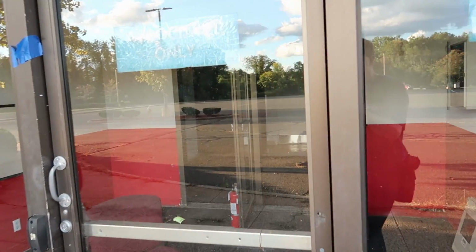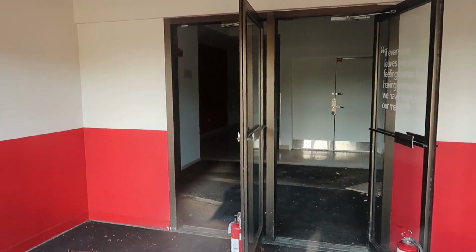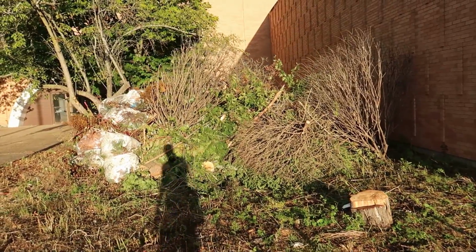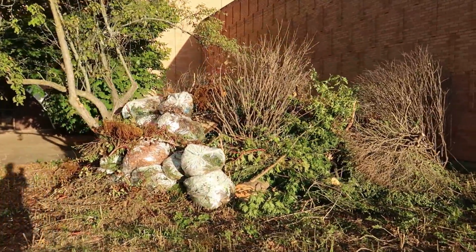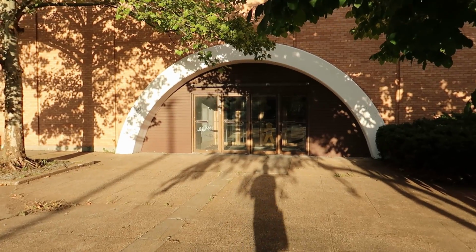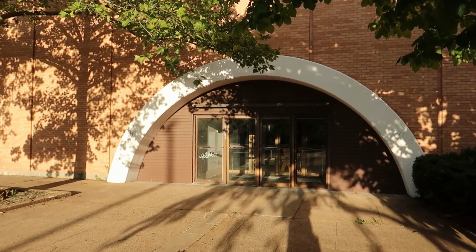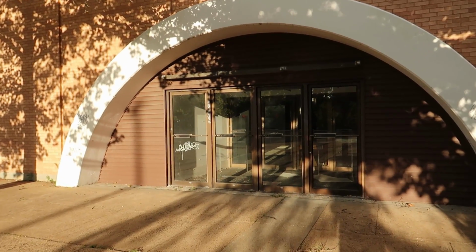Let's see if we can see anything in here. Interesting. Looks like they had some landscaping done here, and we have all these refuse bags piled up. I just can't get over these archways. I've never seen them on a mall, this unique architectural style. It's really cool, really beautiful.